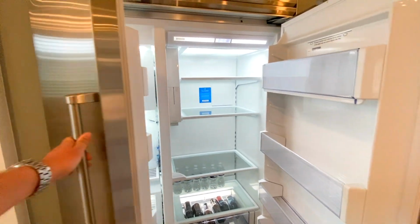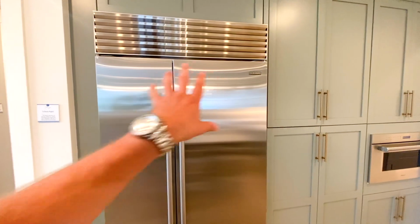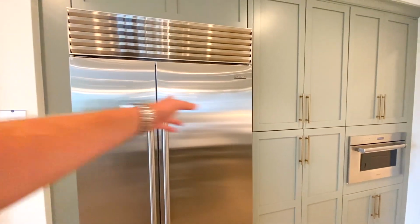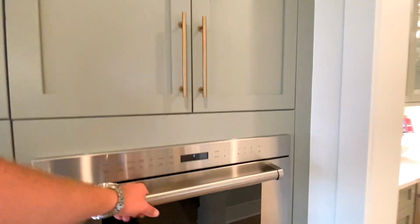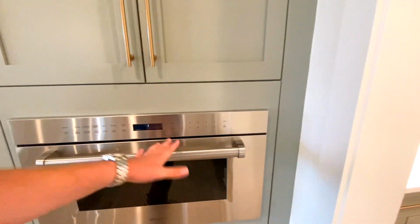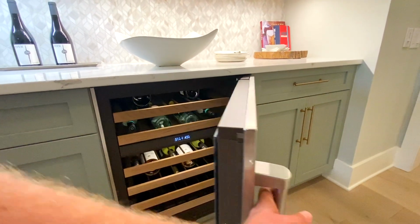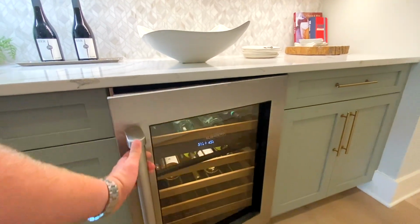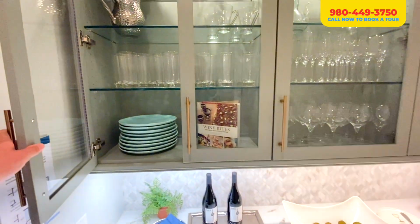Because you can instead, if you wanted to, put a 64-inch one of those commercial size Sub-Zeros in that would take up a good chunk, most of this wall. And then plus again, the Wolf microwave. It's like even just the weight of it is clearly so different. Sub-Zero beverage cooler, so you can put a bottle of bubbly or really anything in there.